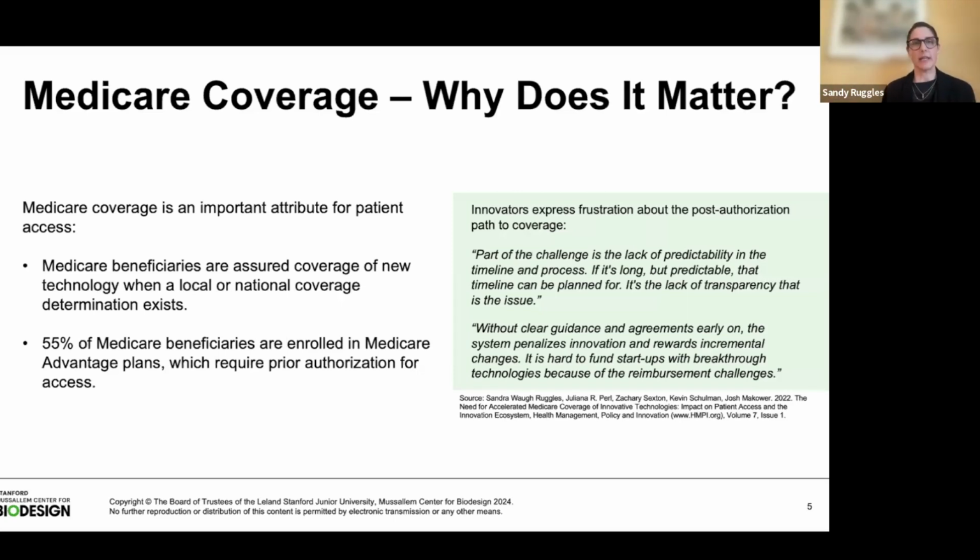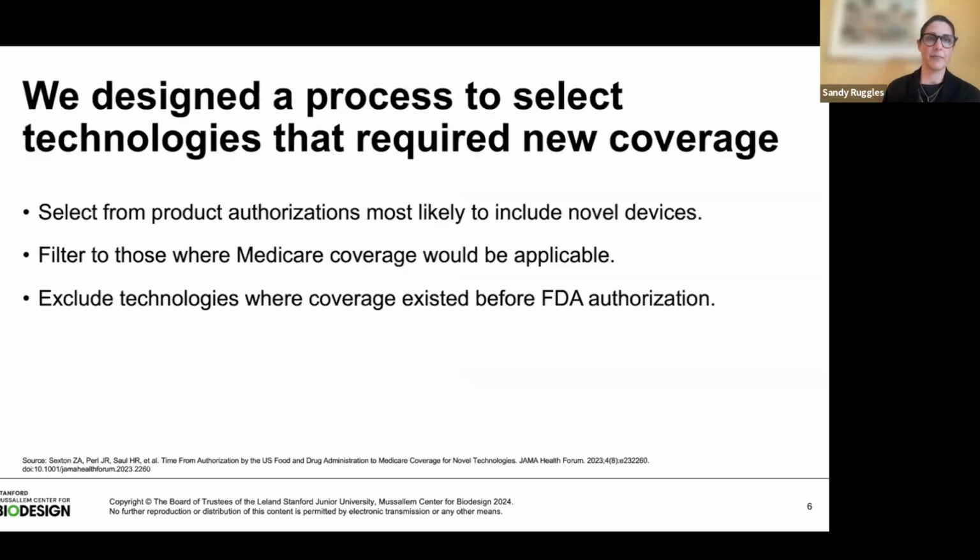So set in this landscape, this is the backdrop with which we designed a study that we published last year on the time from FDA authorization to Medicare coverage for novel technologies. So we'll go through that at a high level through the next 3 slides. We designed a process that was meant to select technologies that were most likely to include novel technologies. We selected technologies that were FDA authorized between the years 2016 to 2019 through 3 distinct pathways intended to select for novel technologies. That's the PMA, the de novo, and the breakthrough device designation pathways.